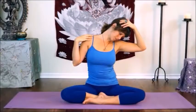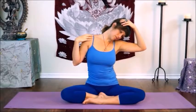Then roll your chin down towards the floor. And slowly roll your chin up towards the ceiling. And let's come back to center and bring your head all the way up. Nice. So now that you're feeling a little more lengthened from side to side, we're going to come back to that movement, bringing your chin down this time and up.